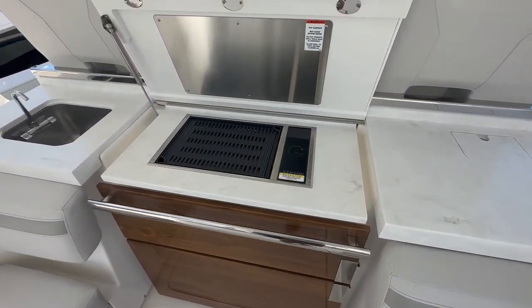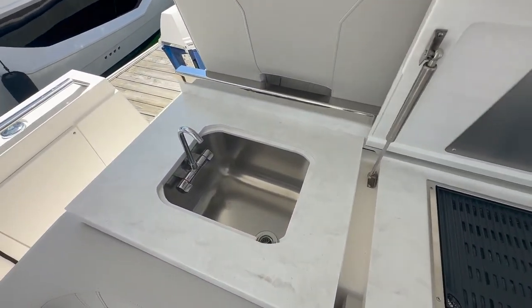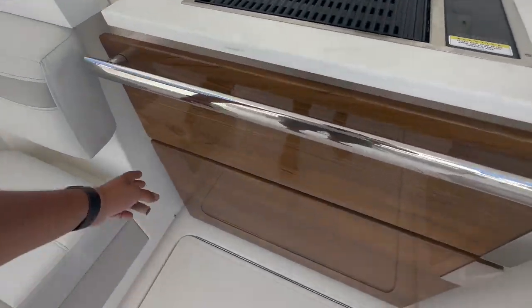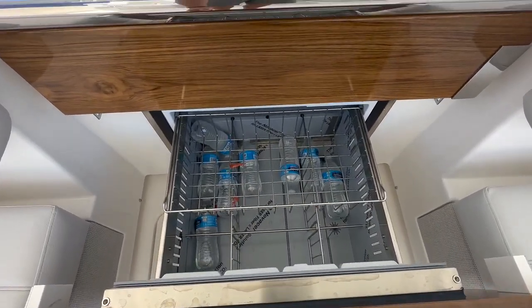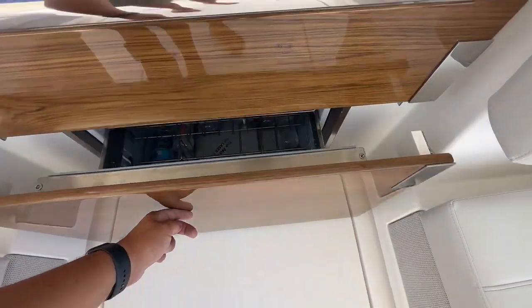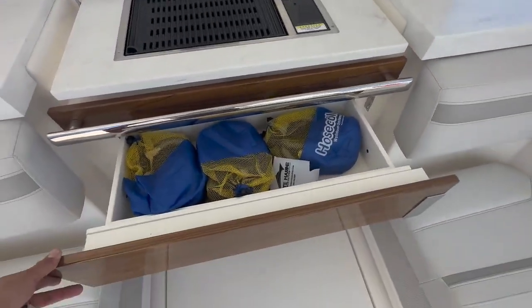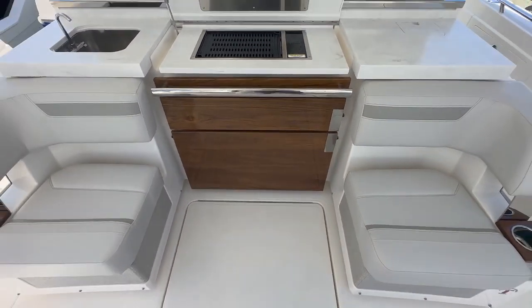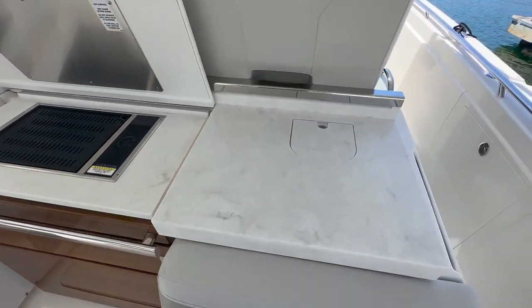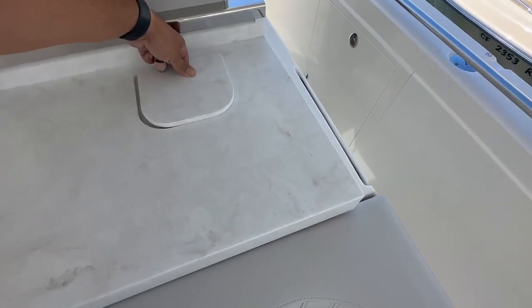You've got your Kenyan grill and a stainless steel sink that has a cover as well. This down here is your fridge, very generously sized. And this right here is a storage drawer. This is a receptacle for the television, so you can bring it from down in the cabin up top.